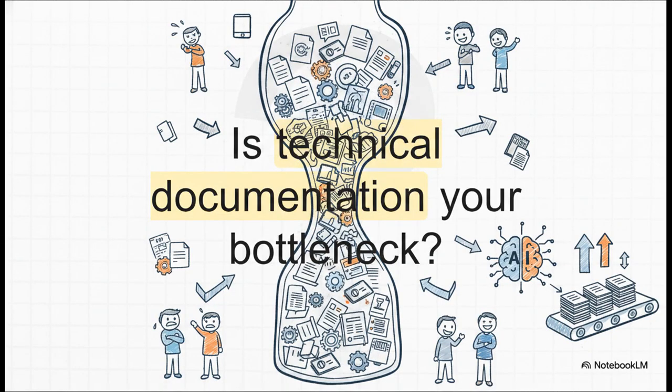So, question for you. Is technical documentation your project's bottleneck? If you are vigorously nodding your head right now, trust me, you are absolutely not alone. It's kind of this universal engineering truth, right? We love building things. We love solving those super complex problems. But sitting down to write the manuals, the data sheets, the technical reports, yeah, that is often the single most tedious roadblock in the entire project lifecycle.